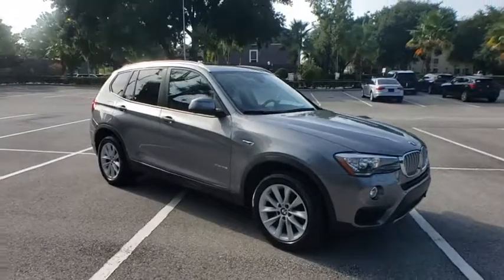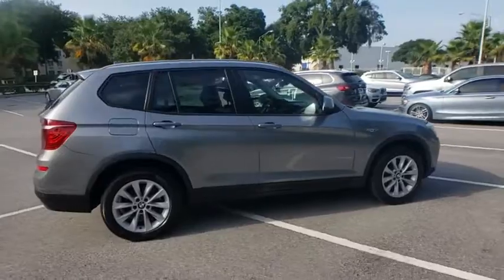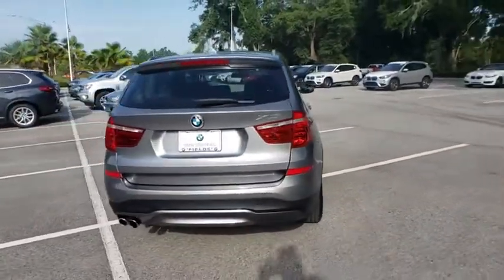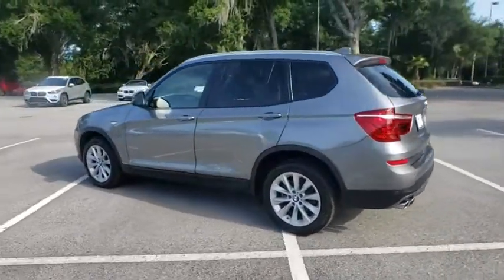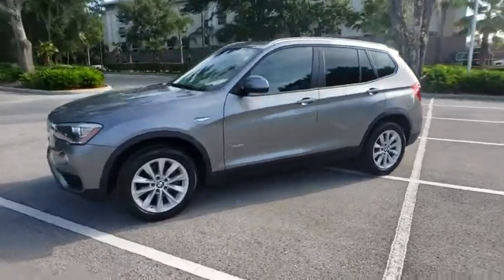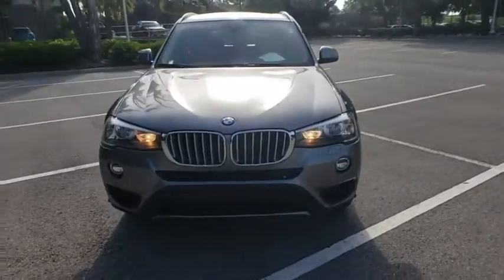We are pleased to show you the 2016 BMW X3. BMW X3 builds on the success of the original by developing its core competencies while adding new technology to establish new benchmarks for agility, efficiency, and comfort. This vehicle has less than 30,000 miles. Here are some of this vehicle's great options.